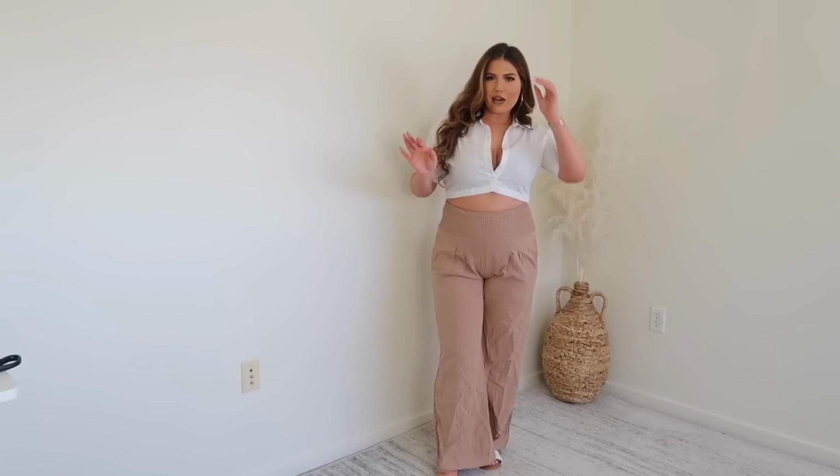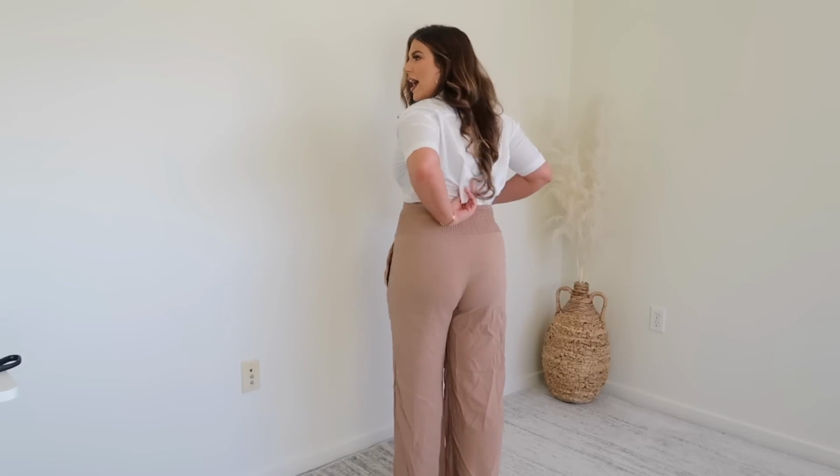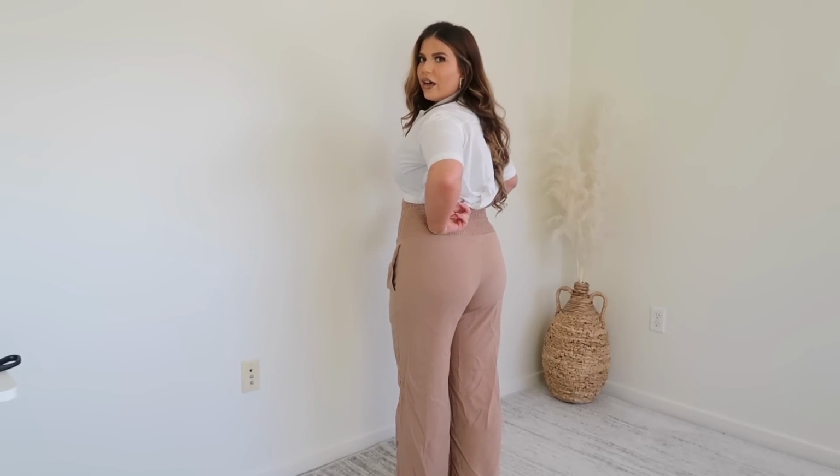You could wear a minimizing lace nude bra. I think that would be super cute. It does kind of have a faux tie in the back, like when you tuck under a shirt. This one kind of has that look. But yeah, I love this outfit. It kind of screams Cabo vibes to me, you know, like daytime, walking in the sun. It kind of gives me that vibe, so yeah.